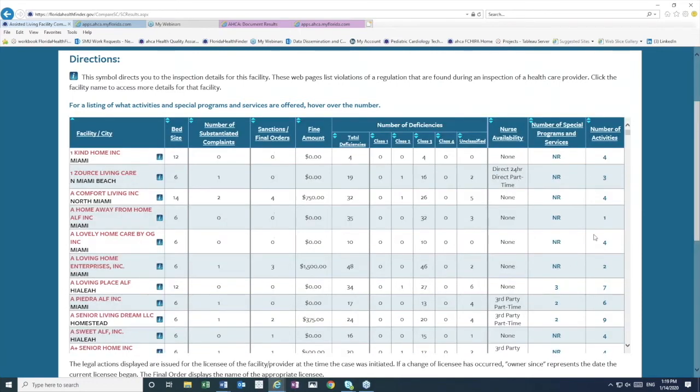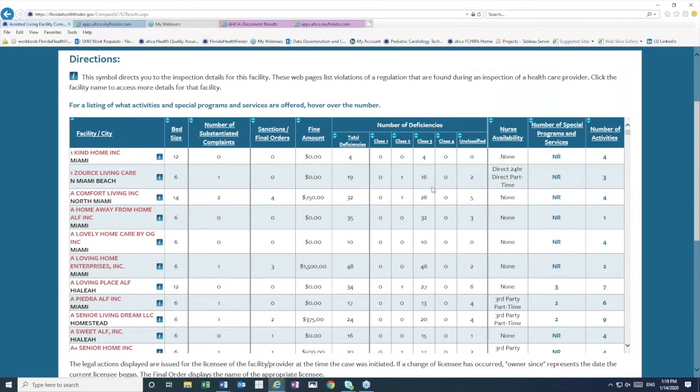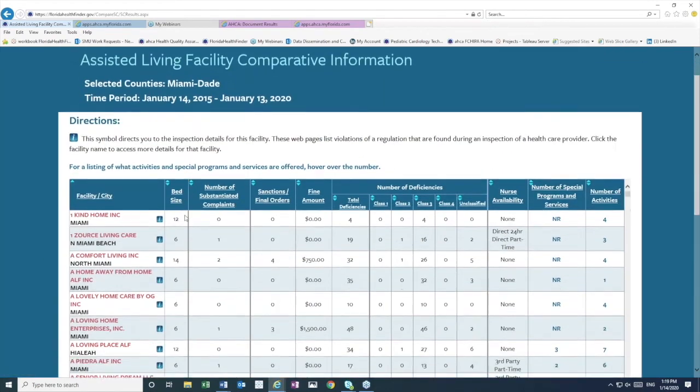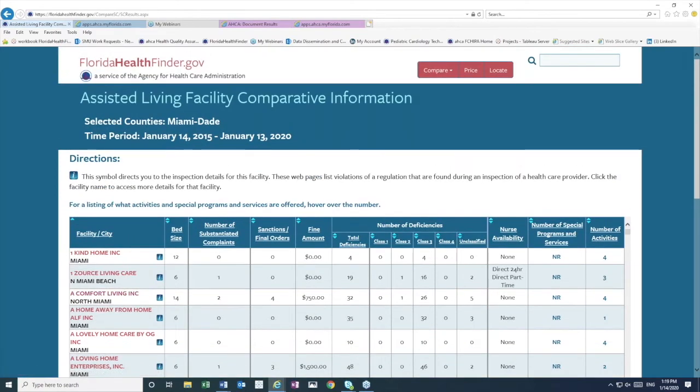So you can see a difference with the assisted living comparison tool versus, for example, the nursing home comparison tool, which uses stars. The assisted living tool does not. It uses numerical values. But otherwise, the tools are laid out in a similar way, side by side, and you can export these results to Excel, or you can click any of the provider names here to visit those providers' profile pages.